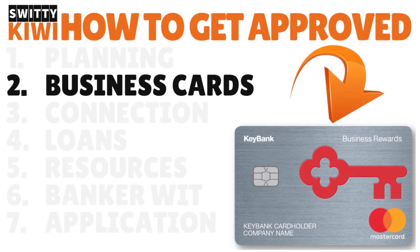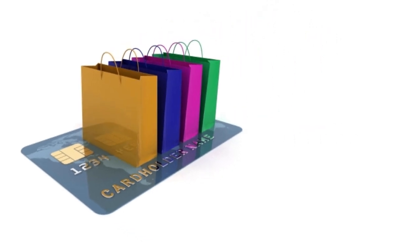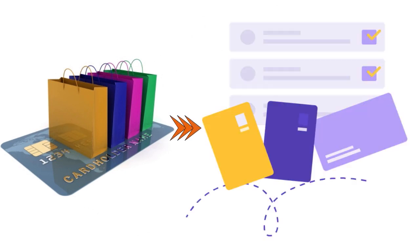The second step, if your goal is to get a huge EIN-only business credit card from KeyBank with bad or fair credit, is to get to know KeyBank's business cards. KeyBank has a whole bevy of business cards. So it's important to know which one you might qualify for, but you first need to know all of them. You need to familiarize yourself with all of them. We actually took two. We just wanted to share two with you just to give you an idea.